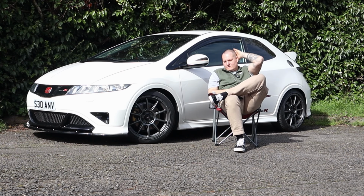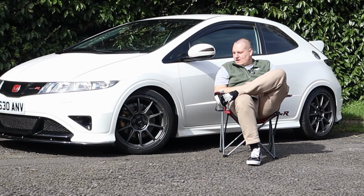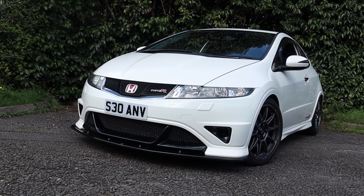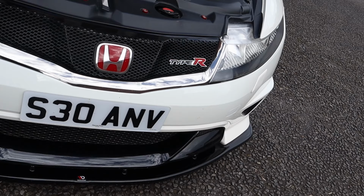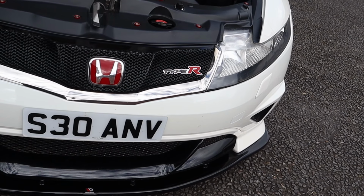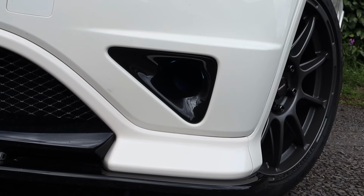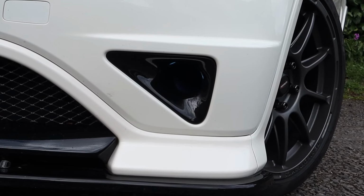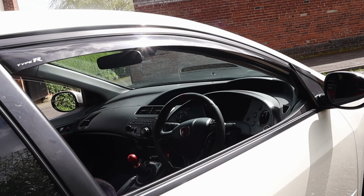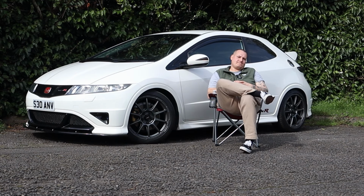The favourite thing about my FN2, the fact that it's a Champ White. Before I bought this, I probably looked at 10, 15 FN2s, and there was all red, silver, black, bronze, all the other colours. And then this one popped up, and I just had to steal it. It was value for money. I'm glad I went for the Championship White, definitely.